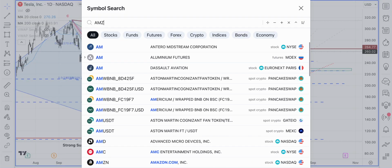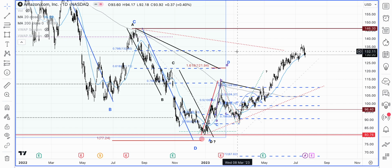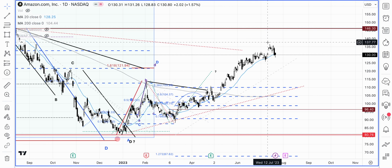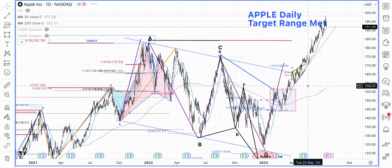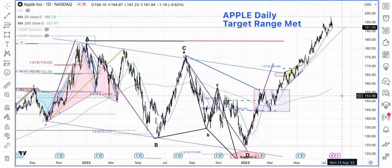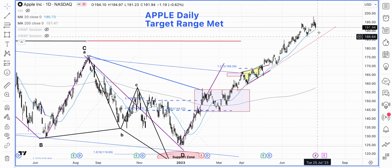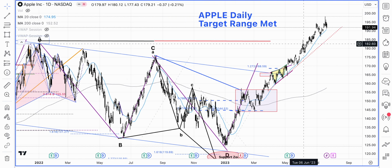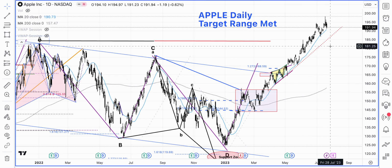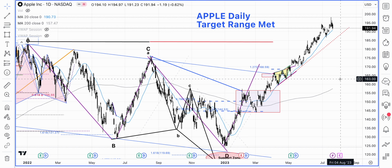Let's take a look at Amazon. Met our target of this 132 right at the 78.6% Fibonacci retracement. It is just going sideways after that. Let's take a look at Apple. So Apple has met and exceeded our targets by quite a large margin, and it's just going pretty much sideways in my opinion. Now it's just really touching this 20-day moving average. We should wait and watch further in this price action. Maybe there's gonna be some sort of a pullback also coming in this stock as well.